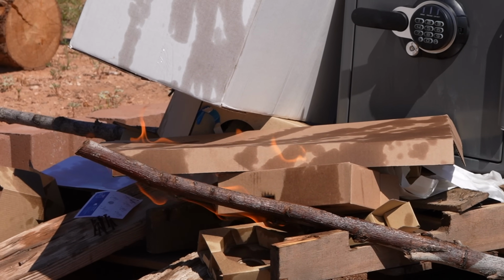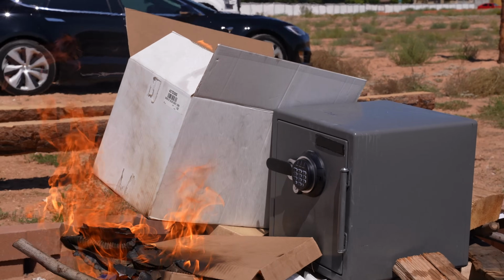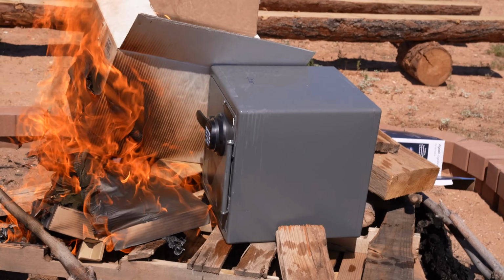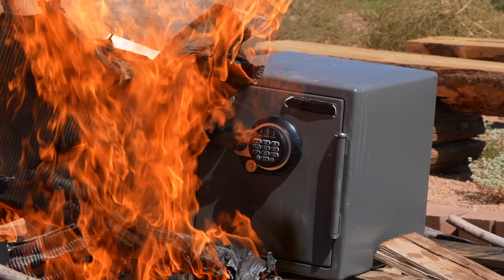Just one little light. If this was nighttime, there would be some major flames going on right now. Did I park my Tesla too close? That's the question. It's starting to burn. Oh, that's getting hot. There goes the safe. I don't know if the buttons are gonna work anymore. It's already 100 degrees out here. And then you light a fire.